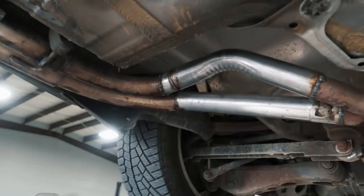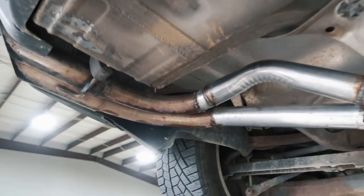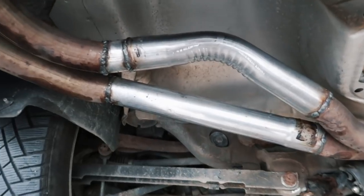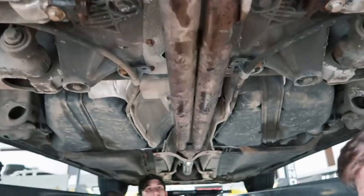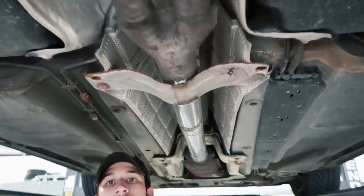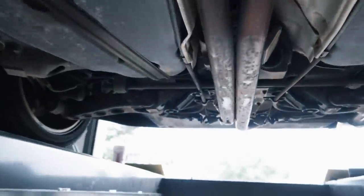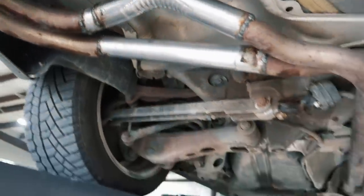Look at that. It does kinda look jank, but again, these are not custom piping. We don't even have a pipe bender. This is literally just Poe fabricating and making things work, and it actually is not bad. So there is no more resonator, and there is also no more giant muffler that was back here in the back either. So it should make quite a big difference, I'm not gonna lie.